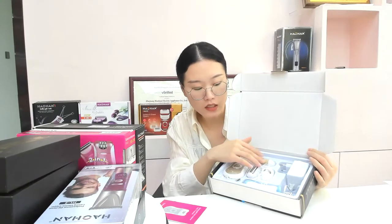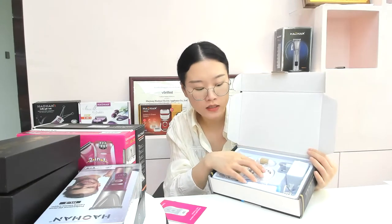Okay, this is model HB903. This is a 4-in-1 style. You can see inside is my unit, shaver head, callus remover head, and a small head. This one comes with three sets of the rollers, so it can help you to remove your bikini line hair.